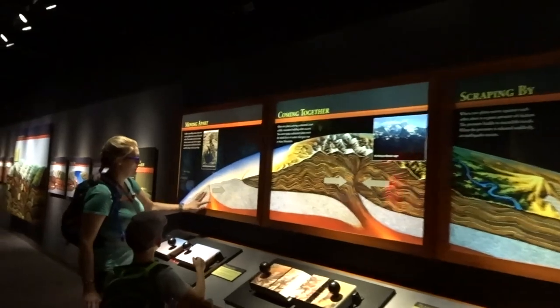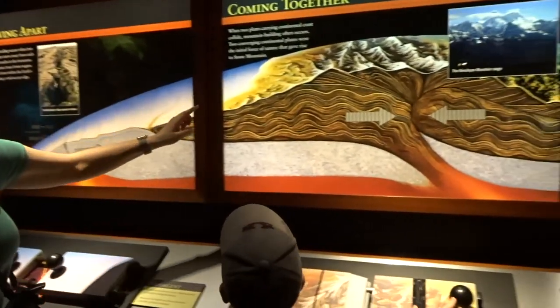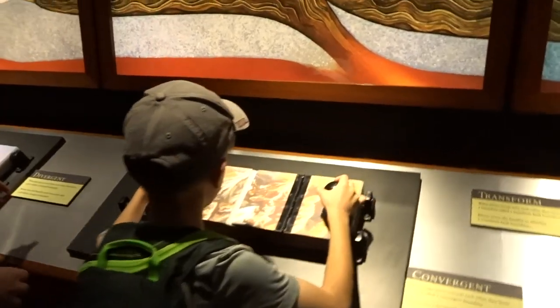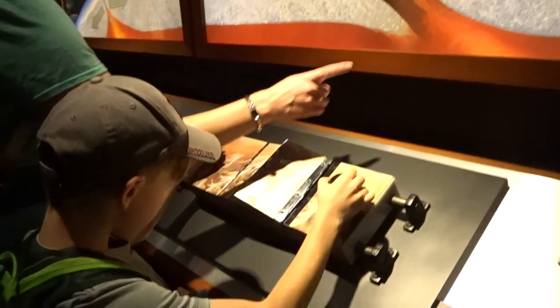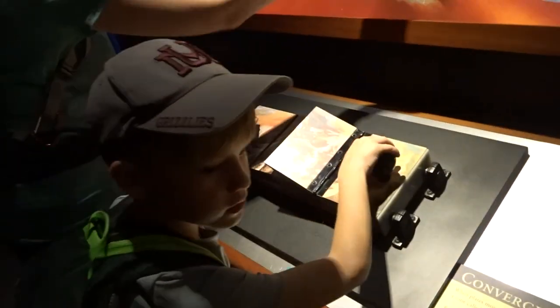Divergence creating, letting this come through, moving apart, and this is coming together, forming the mountains. Yeah, that. So this is like this. See, but these are coming together.